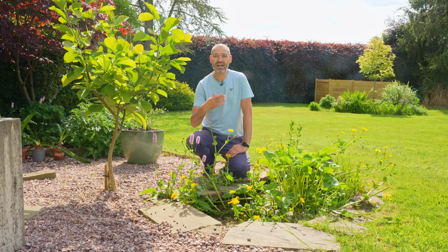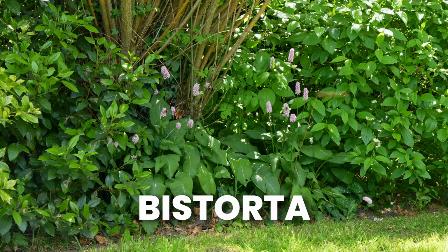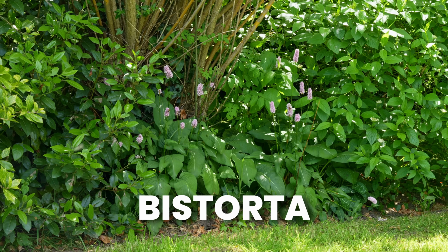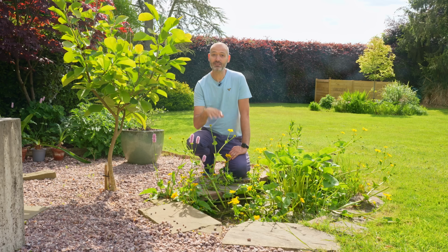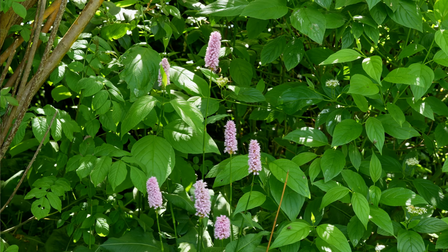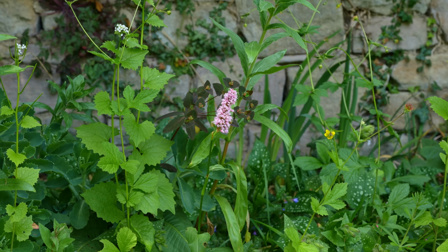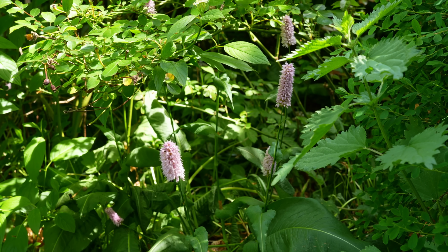One plant we found absolutely everywhere in this garden is Bistorta. And at first we weren't entirely sure what it was. It just looked like a massive leafy green growth popping up all over the place. But once it flowered, we were finally able to identify it. These distinctive pinkish flowers give it away. It turns out Bistorta spreads both by rhizomes underground and by seed, which definitely explains how it's managed to get into every corner of the garden so quickly.